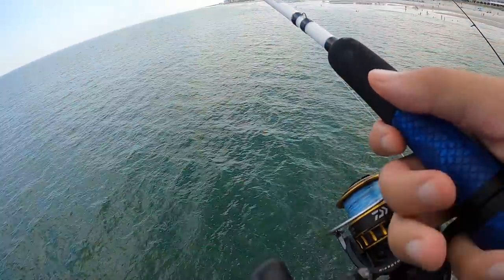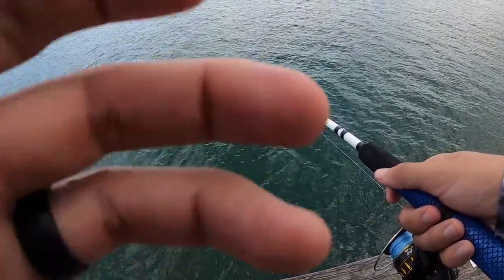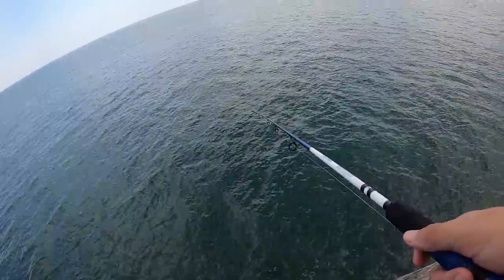I still gotta put a new shrimp, I think, on my other rod. I don't think there's anything even on that. Alright, let's see real quick. By the way, people are blasting music to my left. What are y'all's thoughts on music and piers and stuff?